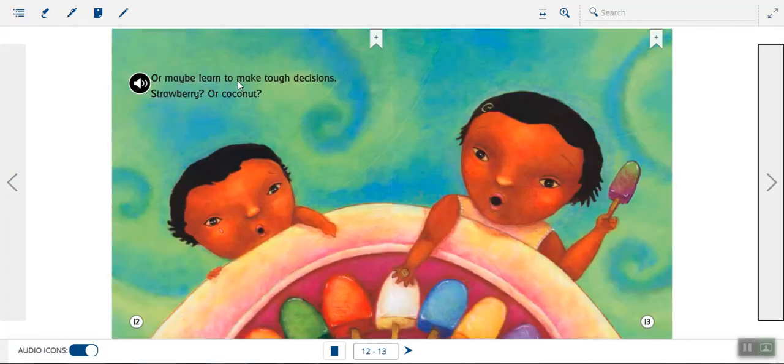Or maybe learn to make tough decisions. Strawberry or coconut.